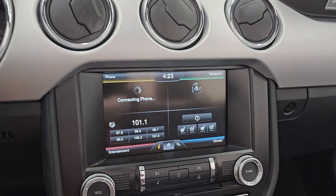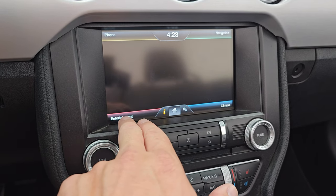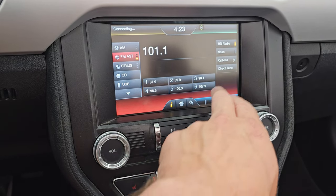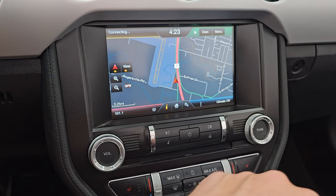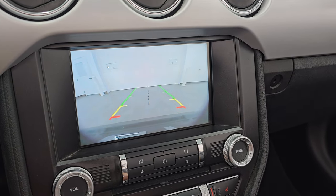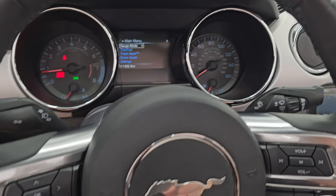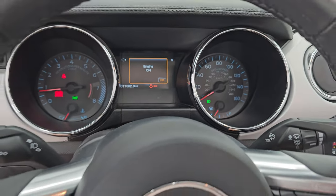You get the MyFord Touch radio, has the heated and cooled seat controls, radio controls. You get AM, FM, Sirius, CD, and USB hookups. And this one also has the factory navigation system. There is Highway 41, so that is working nicely. And then your Bluetooth hookups are on the left there. There is your backup camera. That is working nicely as well. I'm going to turn on the lights and we'll take a look under the hood.